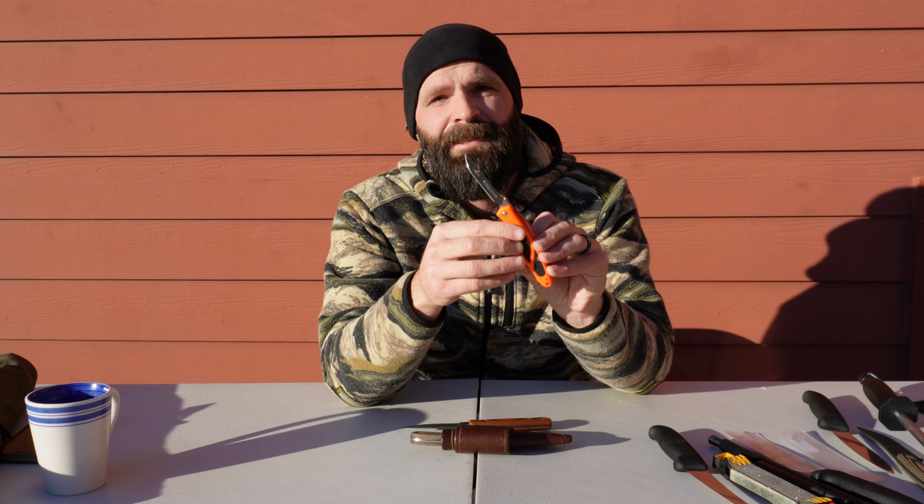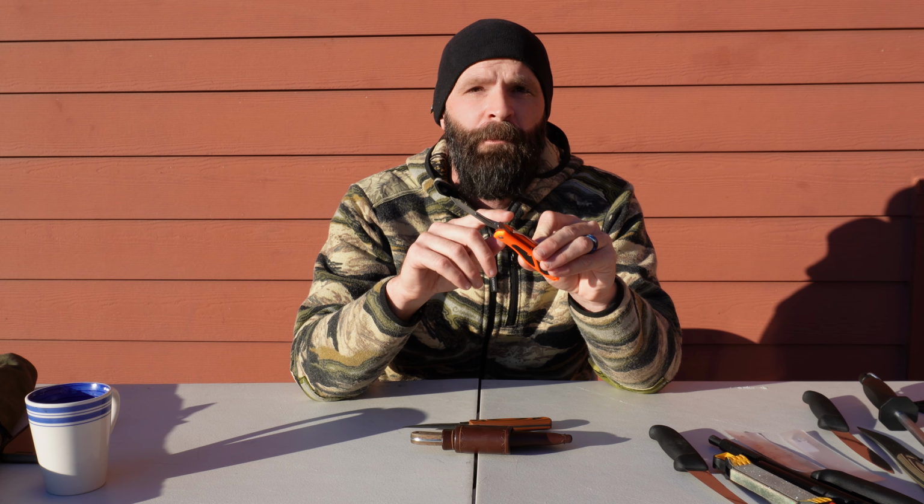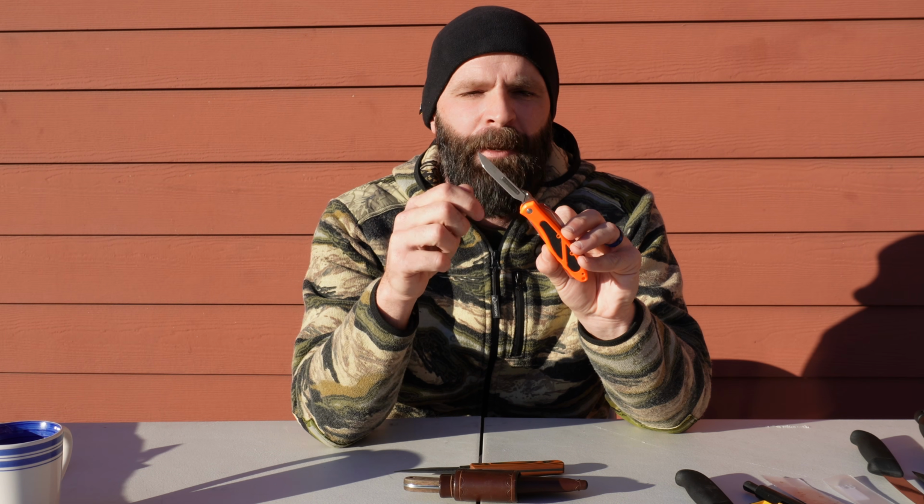Now, the obvious thing about a Havalon that's superior to these other knives, and this is where we're going to dive into some theory here, is it's always sharp if you have blades with you. So if you take the time to take these blades off and replace them while you're working on animals, don't get them super dull, just replace them so you always have a sharp knife. That's where these things do a good job.